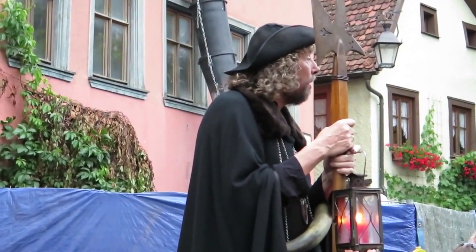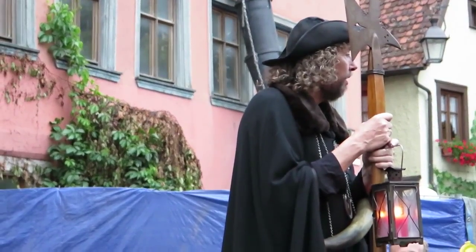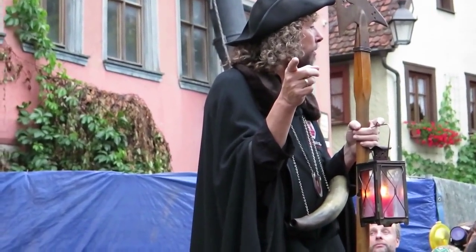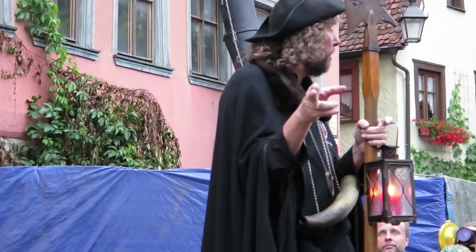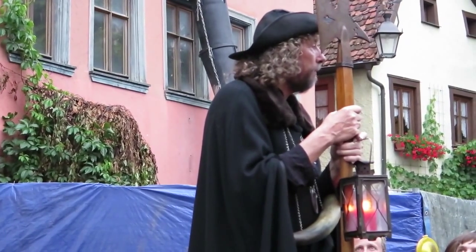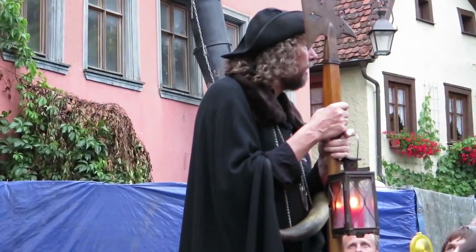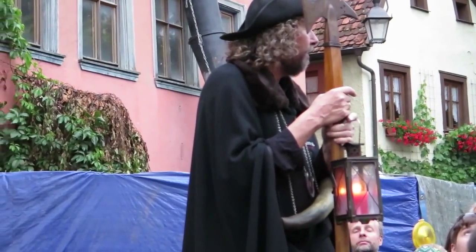Got it. It's one of the six gates of Rothenburg. It was the safest one. No enemy could come up from there. There's just a park and a cliff. We'll see that pretty soon once we get outside. Safest gate and the oldest one as well. It's from 1360. The gate, the tower, the whole construction.